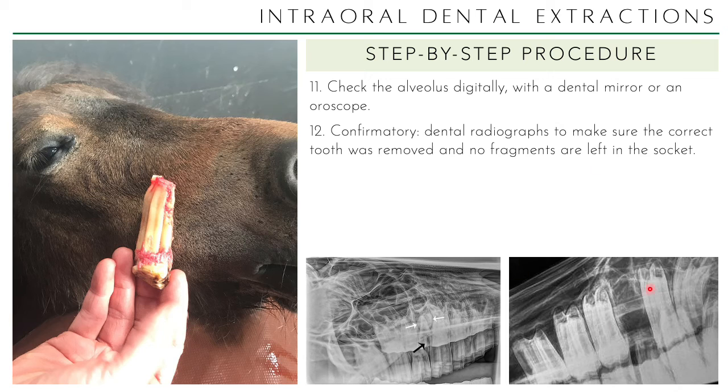Okay, so this is an example of an alveolar socket which is empty. It's good after removal of this tooth. However, this one has a fragment inside, and this one is actually a cementoma. Cementoma. Google that. Now, it's not always that if there is a fragment remaining in this area, you need to remove it. There are some exceptions to the rule.